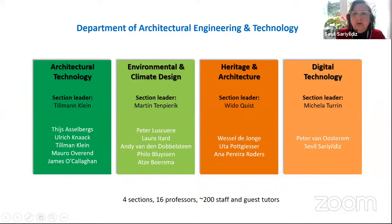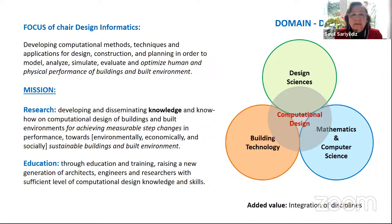The chair Design Informatics was established in 1993. Since then, we are focusing on developing computational methods, tools, and techniques for their applications in design, construction, and planning. Of course, our mission, as any chair has, is research and education. And we are focusing on these three main domains: design sciences, building technology, and mathematics and computer science as a core. Computational design is the topic which we are daily doing in education and research, because for me the added value of computation is also the integration of different scientific disciplines. That makes computation very important in our daily lives as well.